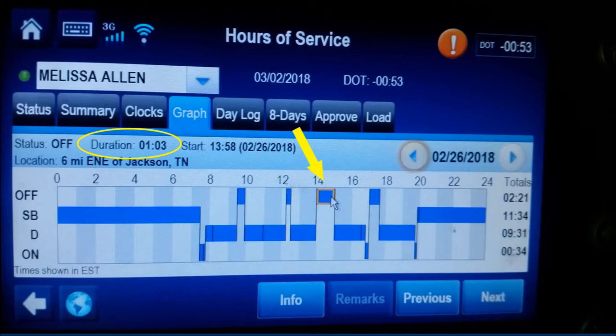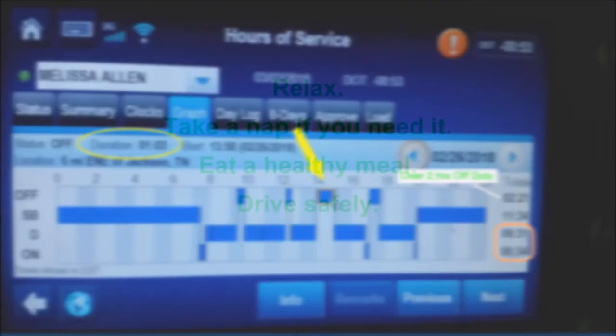The yellow arrow is pointing to a time block starting at 13:58 Eastern Time, which would be 1:58 p.m., and that time block lasted for 1 hour and 3 minutes. On this day, I took a total of 4 breaks, and one of those breaks lasted over an hour. Total time off duty, we can see over here on the right side, was 2 hours and 21 minutes for that day. We can also see down in the bottom right hand section the calculation of total hours I worked that day. 9 hours and 31 minutes driving and 34 minutes on duty, not driving.